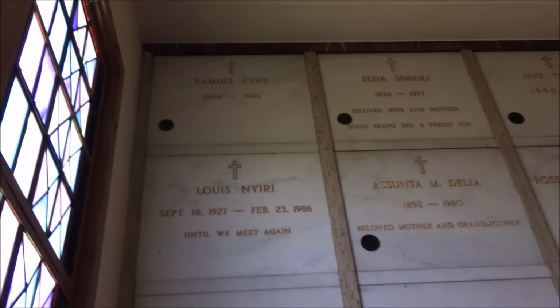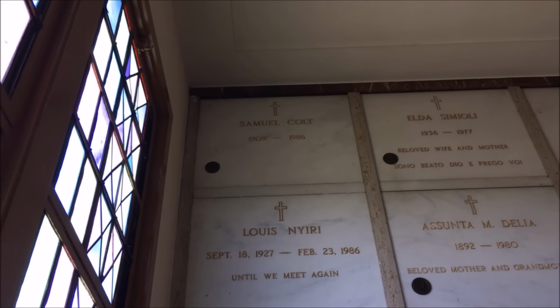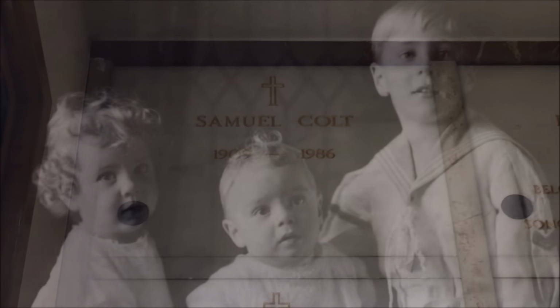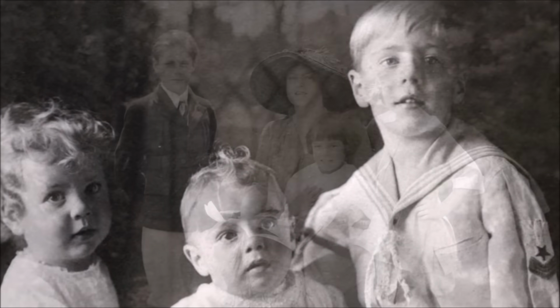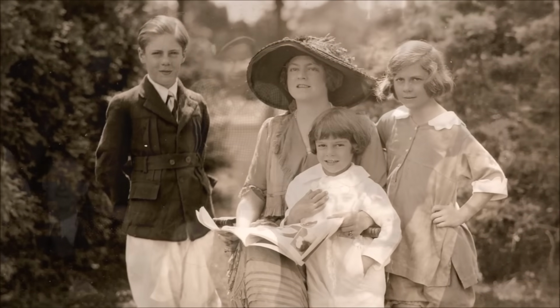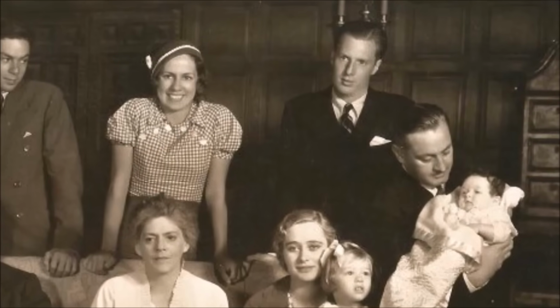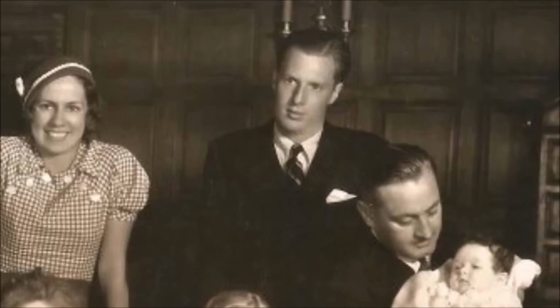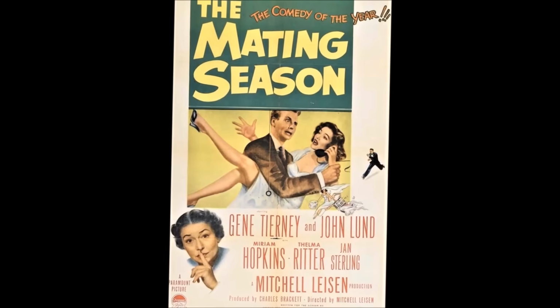Before we move on from the Barrymores, there's one last grave to visit. At the very end of the hall from where Ethel Barrymore rests is Samuel Colt, the eldest of the 3 children she had with Russell G. Colt. Despite growing up in the shadow of his famous mother and uncles, Sam wasn't bitten by the acting bug until he was in his 40s.